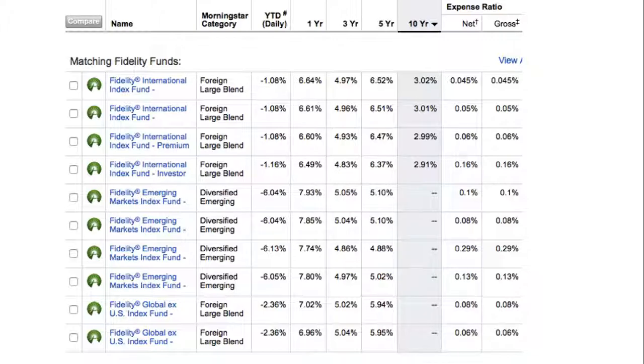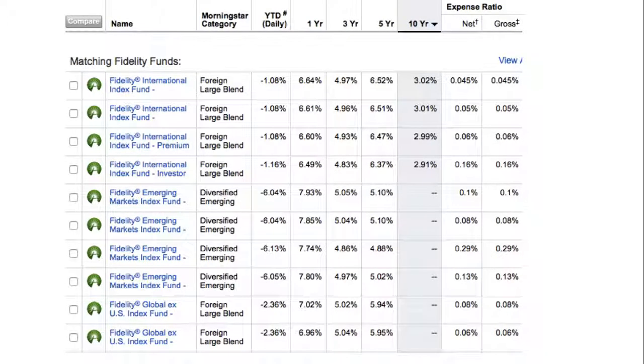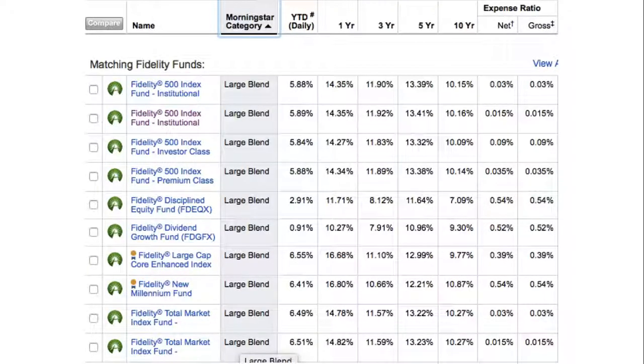I thought they would do the best. I thought the sector would do the worst, and the U.S. ones would do right in the middle. But the sector actually did the best with these amazing returns, and then international the worst, and then America right in the middle. And the American funds are beating the S&P 500 consistently, and that's just amazing.